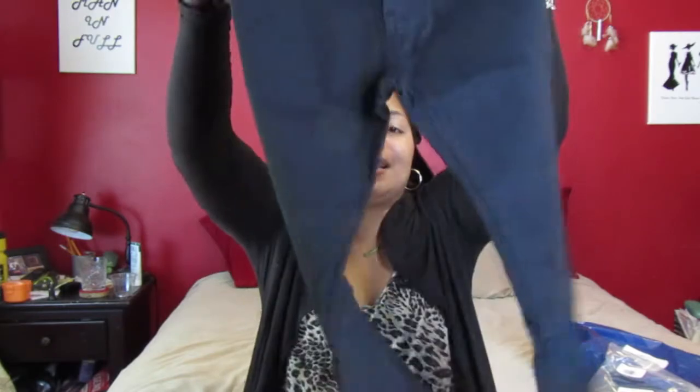So far I only got like I think 3 pair of jeans and 2 tops for him just because everything else I want to go to the store for. So that's why I did that, just to be sure I'm getting the right size in the store. These are also a 10, but these are 10 slim.